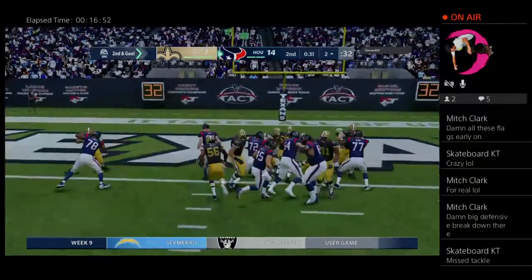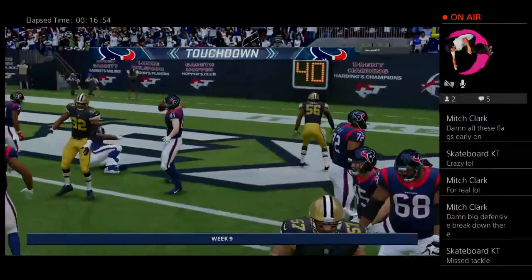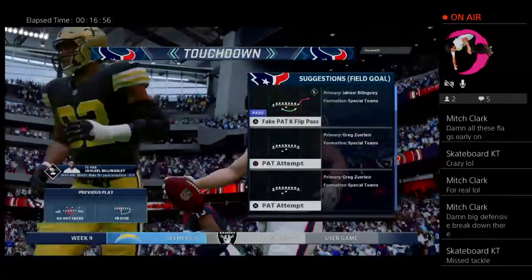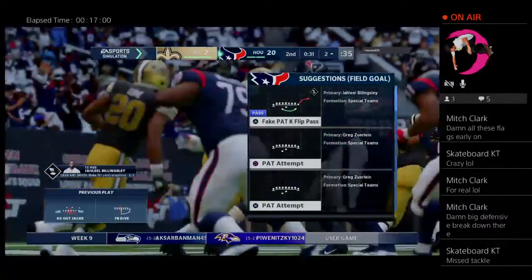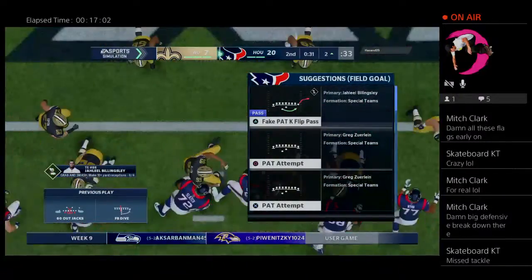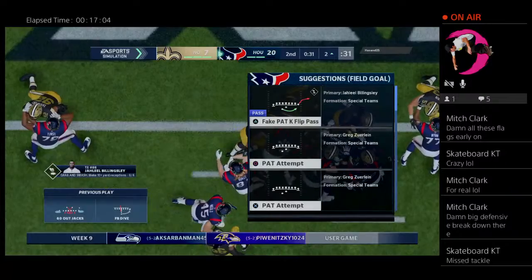Oh, they go with a tight end carry. And he's in. Touchdown, Houston. Hayden Hurst with his 2nd touchdown of the game, 4th of the year. And the Texans push further out in front.